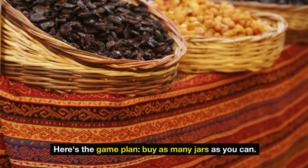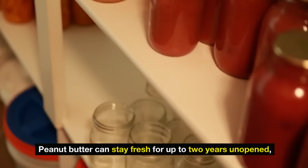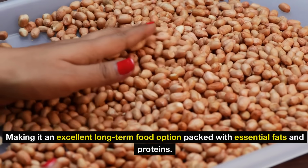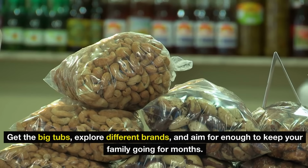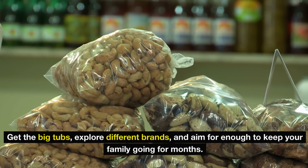Here's the game plan. Buy as many jars as you can. Peanut butter can stay fresh for up to 2 years unopened, making it an excellent long-term food option packed with essential fats and proteins. Don't just grab a jar or two, think bigger. Get the big tubs, explore different brands, and aim for enough to keep your family going for months.